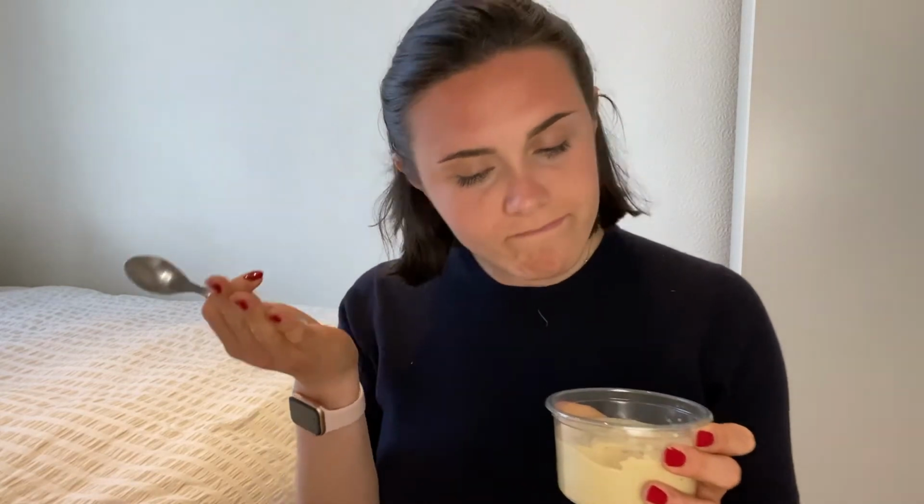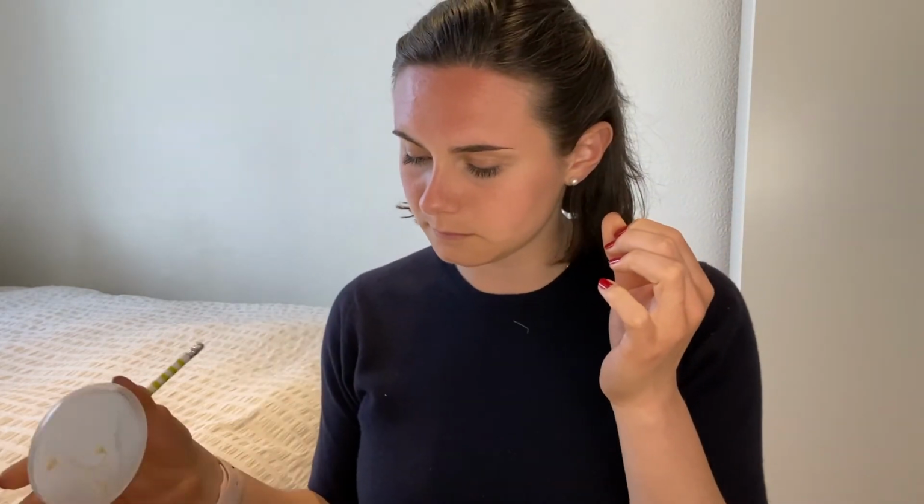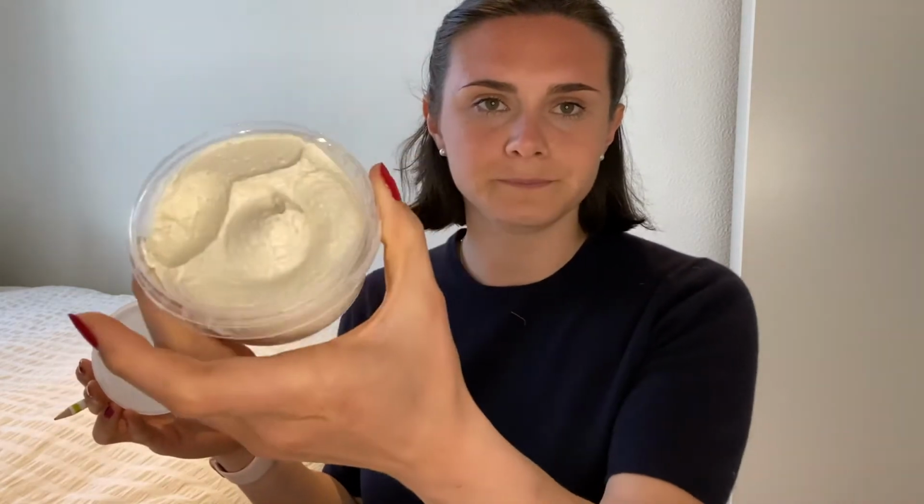You know what? Very pleasantly surprised. Was not expecting it to be quite this pleasant. So yeah, there's a great balance of like acidity and creaminess to it. It's grainy, but it's quite creamy. It's a little bit whipped, like this little guy here. Not as whipped, but it's quite nice. I like the acidity in it. I like, yeah, the taste is actually quite good.